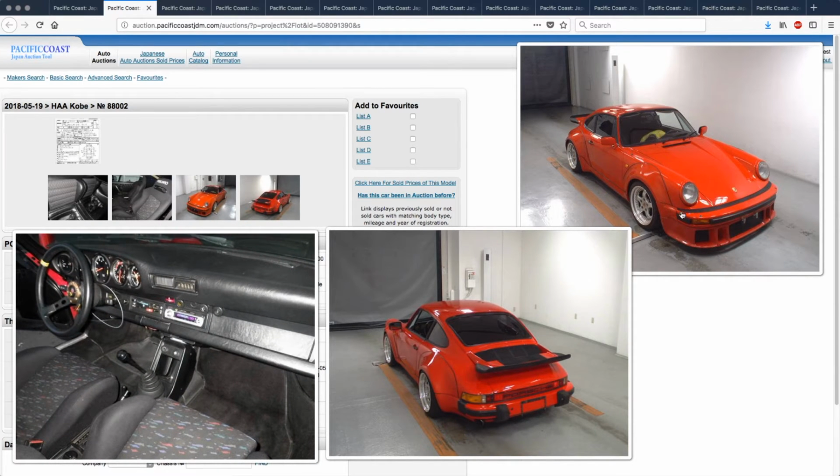You can tell because the bumpers are different and around the headlights are slightly different, but the general shape of the 911 from the very beginning until about the 964 generation didn't change an awful lot. The 993 generation, which was the final air-cooled ones, they started to look very different.